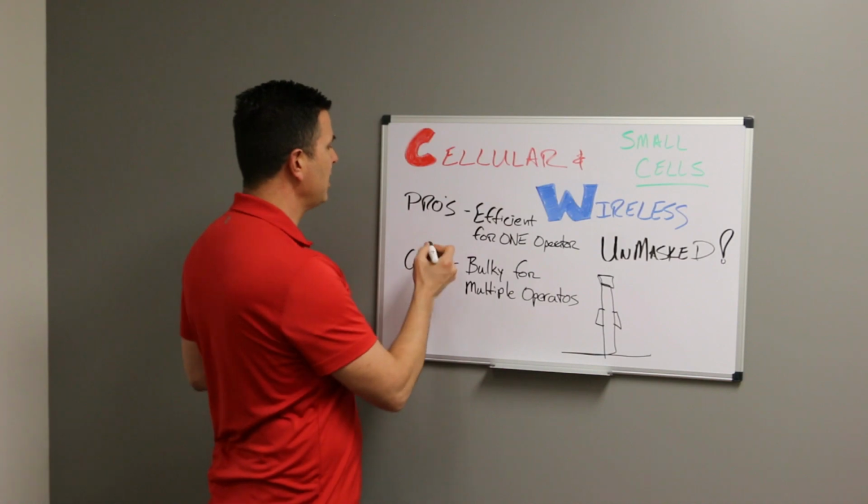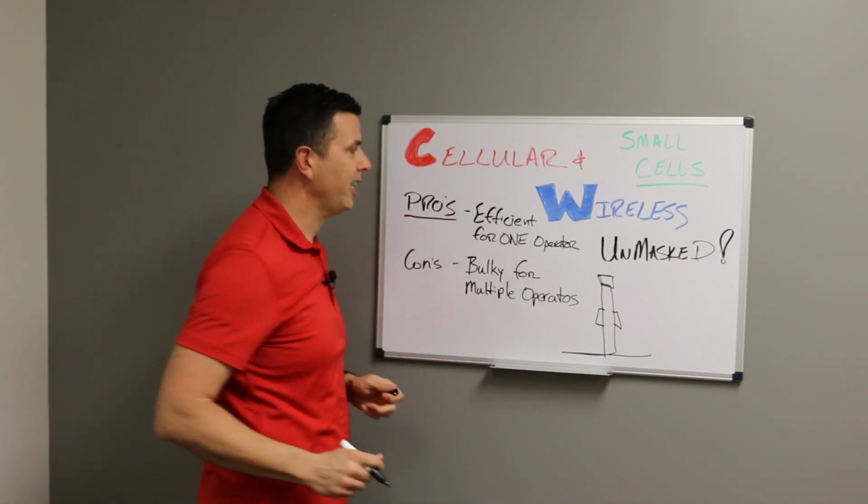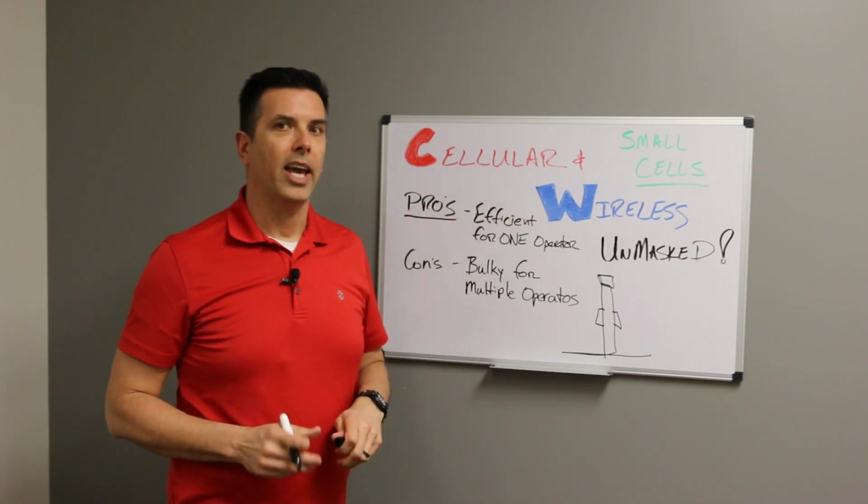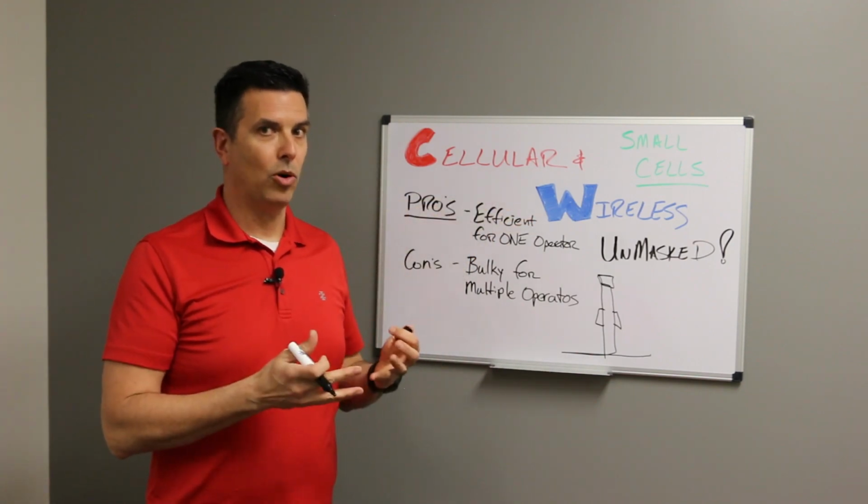So for one operator, for one of your wireless carriers, it's very efficient. They like that. They get all their radios onto one pole, and that kind of locks the pole down as their pole.